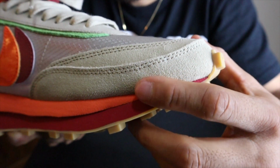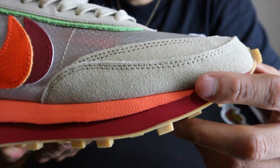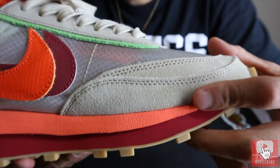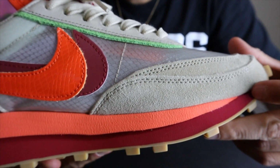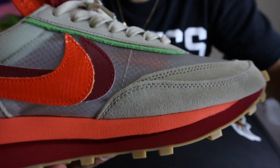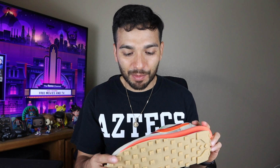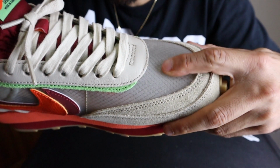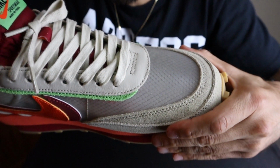So definitely a huge plus for me. I love gum bottom shoes, and this is no exception. Another thing that we note is that in those Air Max 1s, the toe box is plastic, and on here it seems like it could be plastic, but it's a different type of plastic. It's much thinner, it's more mesh-like, but it still seems like it's plastic. So I'll show y'all some close-ups so you guys can take a look.